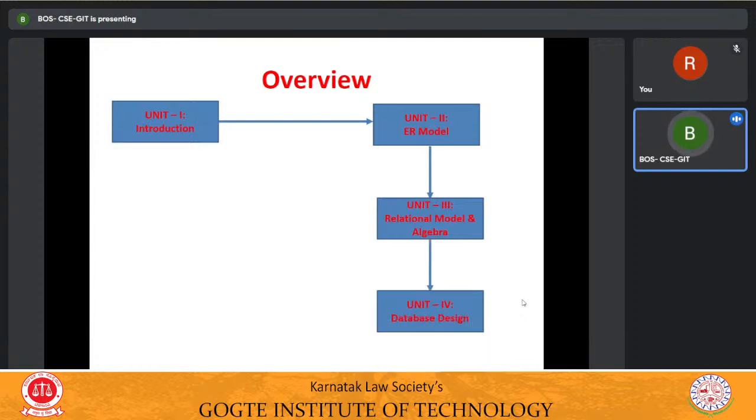After that, I'll go for database design. So what I mean by database design, taking a simple example here, if at all you wish to construct a house, right? So you'll gather all the information which I wanted, which is unit 1. Unit 2 is you yourself will plan it out, whether this is how my house should look like and all on a piece of paper.